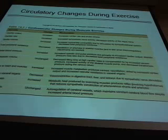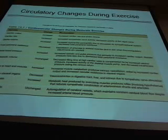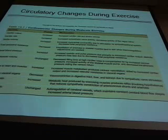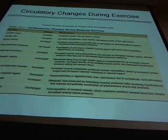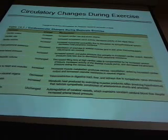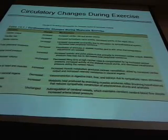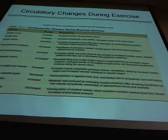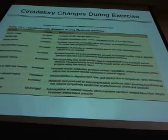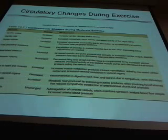Cardiac output increases during exercise. Your stroke volume is up. Your cardiac rate is increased. Stroke volume is increased. Total peripheral resistance is decreased. Your vessels are open. You're getting blood and oxygen out to where it needs to go. Your arterial blood pressure increases. Your diastolic volume is unchanged. Blood flow to the heart and muscles is increased.